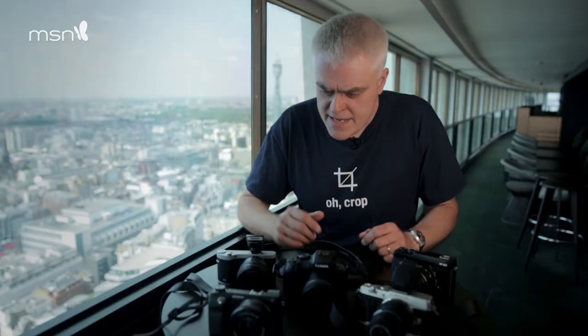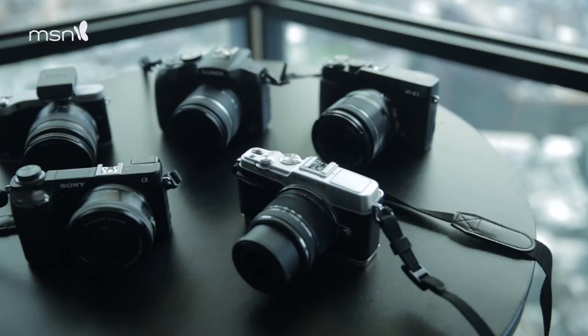Now, at the risk of sounding a bit wishy-washy, I do have to say at the outset that all five of these are very good cameras, but they do have their strengths and weaknesses, and it's more a matter of taking account of those to find out which one of them would be right for you.